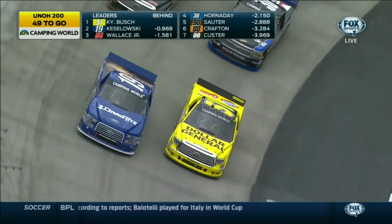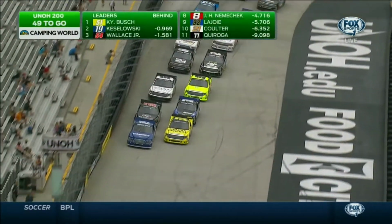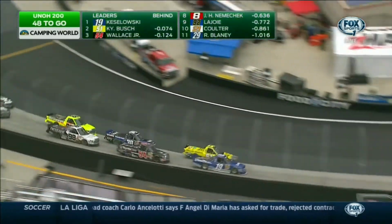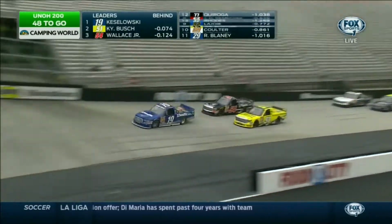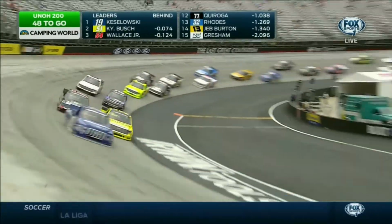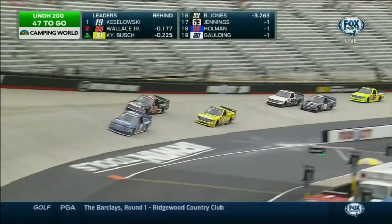This is a big restart, so all important. Again, this may be Kyle's opportunity here to try to make something happen on this restart. He goes to the bottom. Look at that run off turn 2. Brad gets in. Is he going to bring Bubba with him? Is Bubba going to let his boss man in? He's not. He's going to get up beside his boss man.